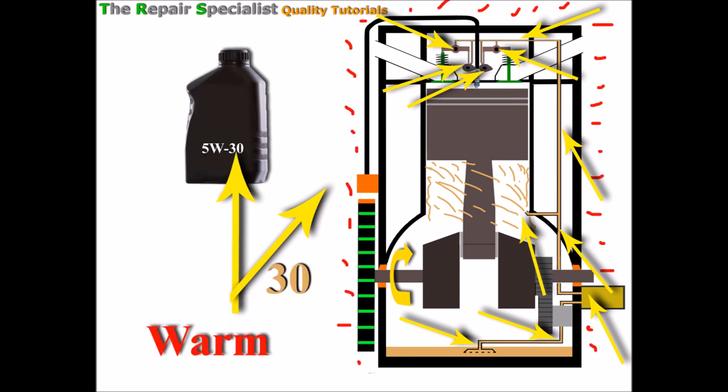So let's have a look at the other figure, the 30. Now, in the presence of heat, so when the engine's warm, the oil actually transforms and acts like a 30 grade oil. So it acts thicker, so that a 30 grade oil can stand the heat better.